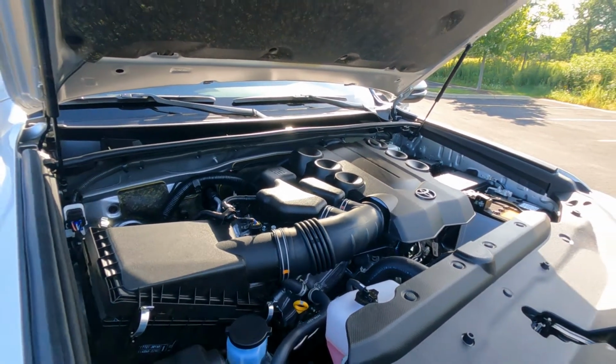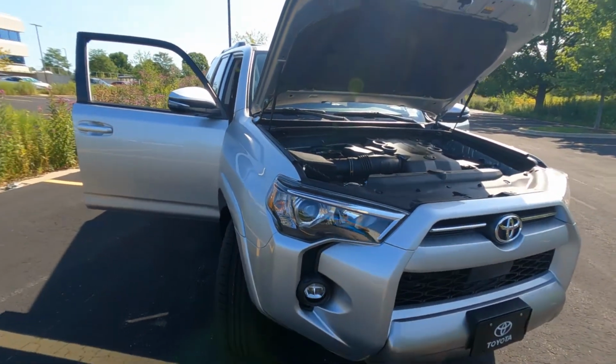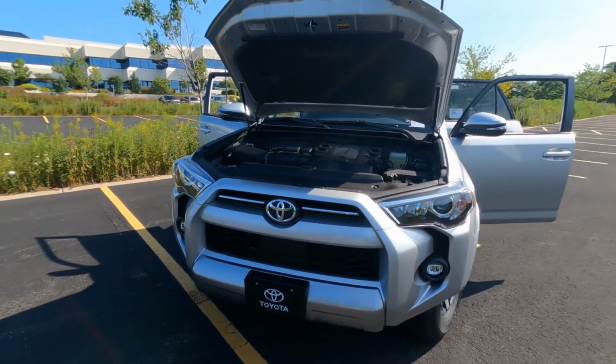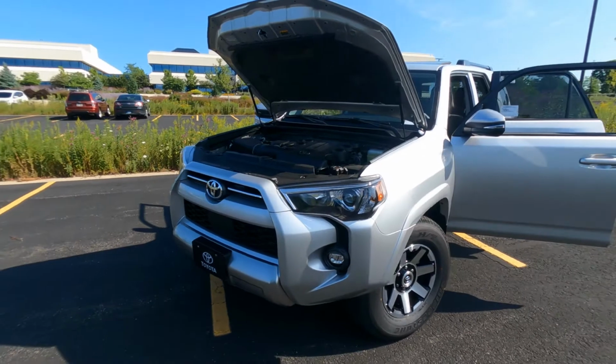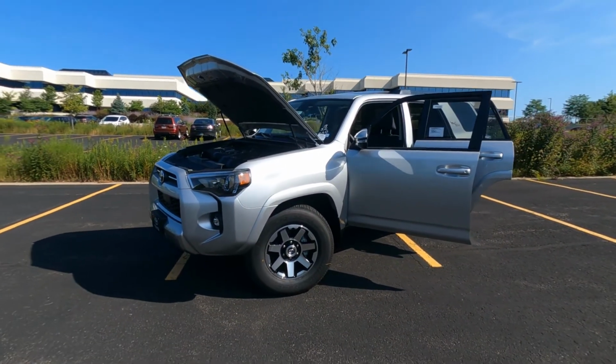And then the vehicle itself has a 3-year, 36,000-mile limited warranty, which is designed to cover manufacturer defects, anything maybe that was a problem at the factory. So another great warranty and no deductible.